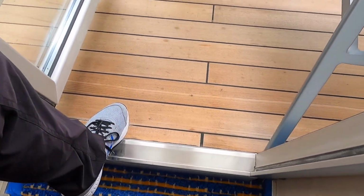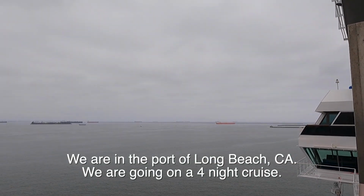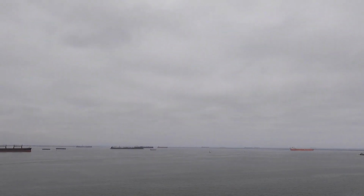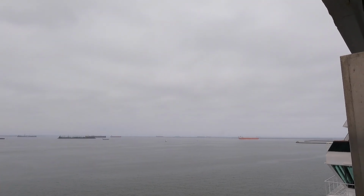Don't forget to step up. So we're in the port of Long Beach. And last time, a few months ago, January, February, we were here. And there were several cruise ships that had been docked out here for months. I think there might be one way out there, but they're gone now.